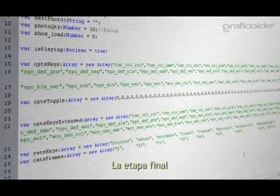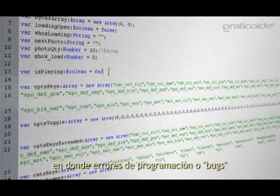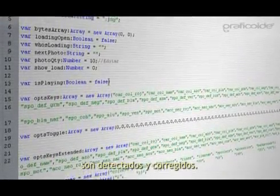The final stage of every software development project is the testing period, where programming faults or bugs are detected and corrected.